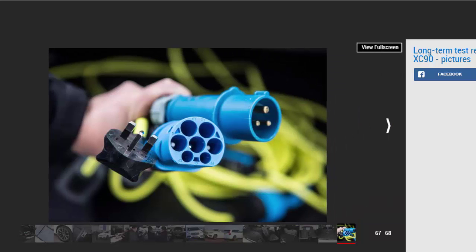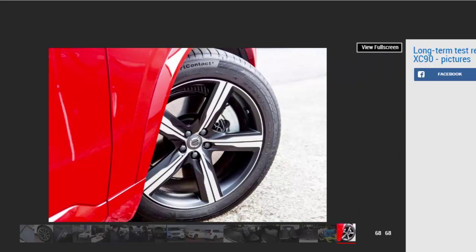Volvo XC90, first report. Classy, tech-laden Volvo XC90 is our reigning car of the year, and now it joins our fleet. Mileage, 3,764. MPG, 31.9 MPG.